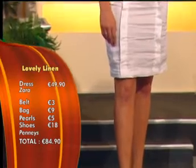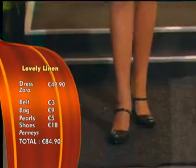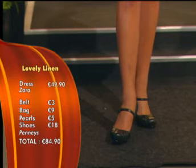The shoes are fantastic. Which are what? Oh my God, the shoes are €18. I know. You can pop down there and see them. Yeah, it's great. And those sort of shoes will take you anywhere. They're really handy. They really are. You can't go wrong with a pair of black shoes.